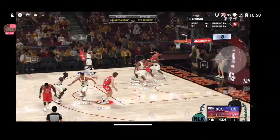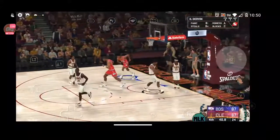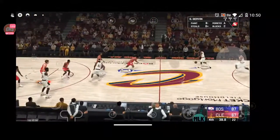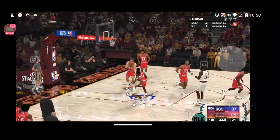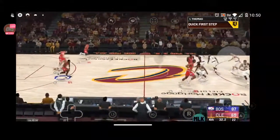Pass to Thomas. Fires the three. Up again. Controls the rebound and puts it back up and in. And the 80s team leads by 20. That is really good work there on the offensive glass. Farrell gets the bucket. It's always great to get into a rhythm, but do it when it matters.